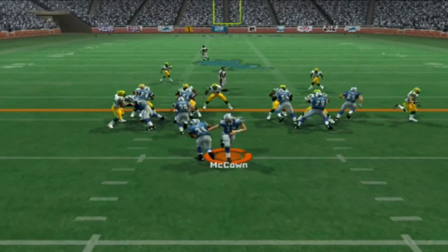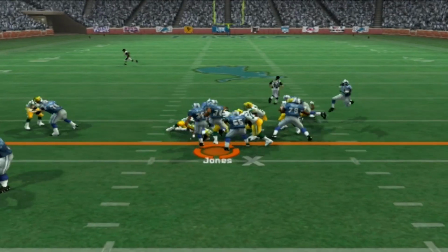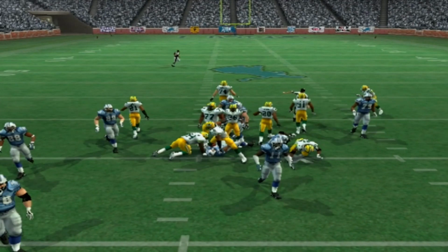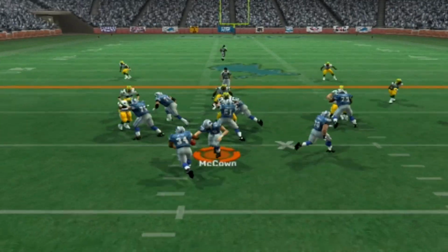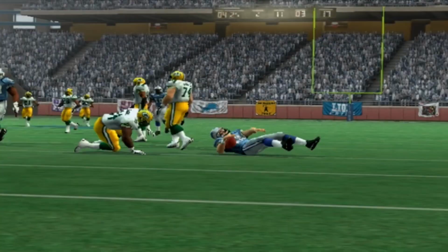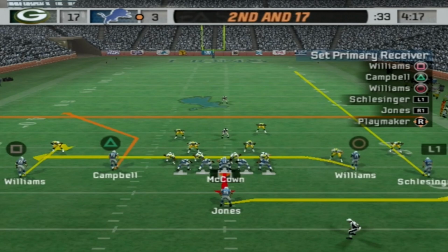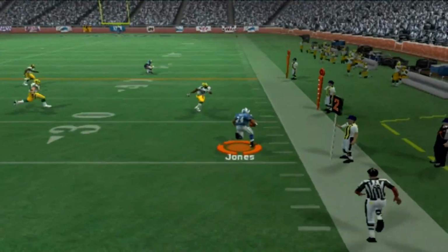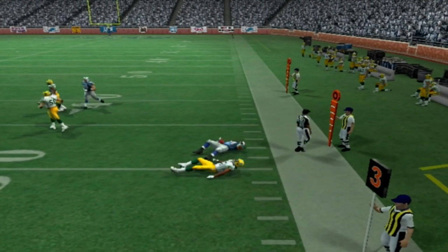2nd and 3 now, we're going to give it to Kevin Jones, and he actually gets stuck behind the offensive line for a bit, but then he's going to end up picking up the first down. So a new set of downs for us. Here's McCown on the play fake, looking to his right, rolling, and he's going to get tackled from behind. Again, I got to do a better job getting rid of the football when I have the opportunity to do so. Right here, McCown's going to dump it off to Jones for a solid gain.